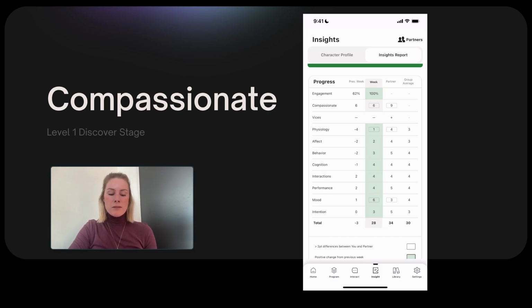One other thing I'm not really going to spend too much time on is just this group average piece, and that's always a good one to look to just to see how your group is doing if you're doing Virtuosity as part of a group.